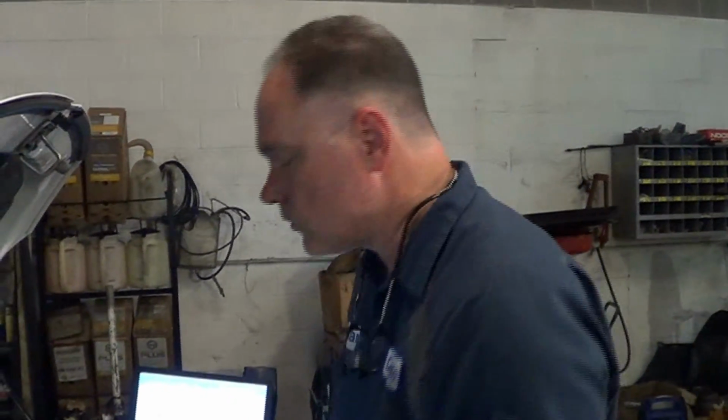Okay, so we have a 3-wire sensor, so we're going to check power, ground, and signal return. Lots of times the power is a 5-volt reference. So come down here.